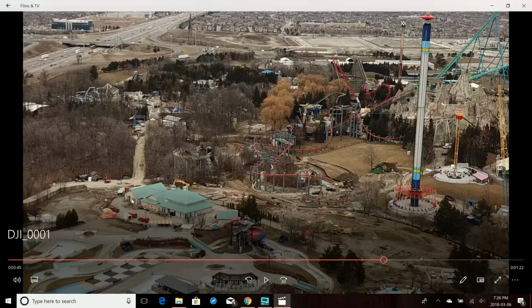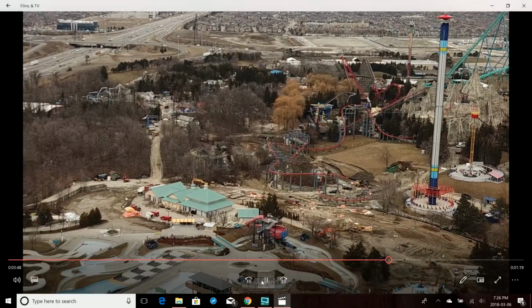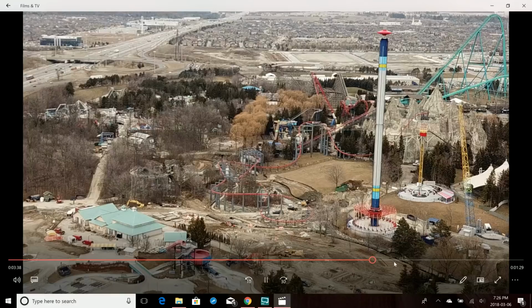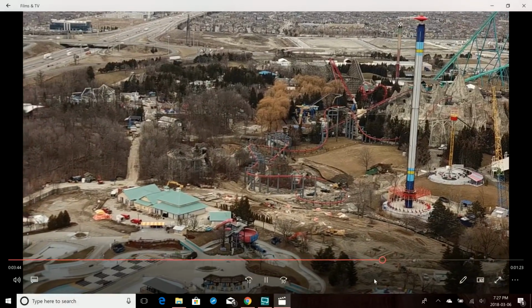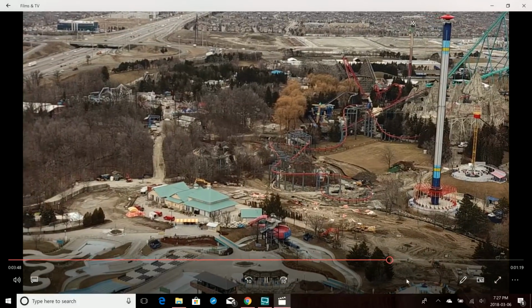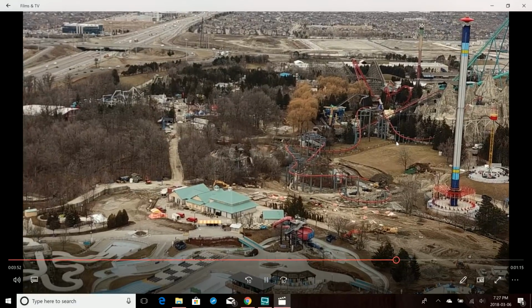Oh, what's that? Wait. Okay, okay. Is that a bunch of rebar cages in the ground? It looks like, I don't know. I can't tell. I have to get up and get better footage.